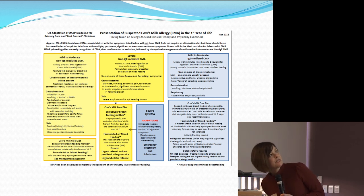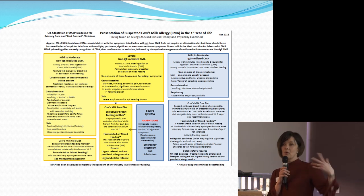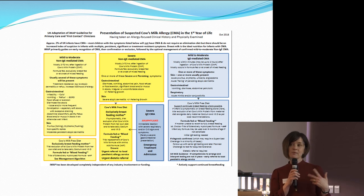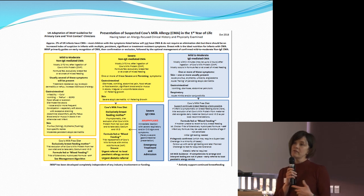So, talking about the treatment, we're really just concentrating on the mild to moderate non-IgE mediated cow's milk allergy, which is what we mainly see. So once we see these infant symptoms of non-IgE mediated cow's milk protein allergy, if the baby's formula fed, we would want to go to an extensively hydrolyzed formula, such as your Nutramigens, Aptamil Pepti. If mum is exclusively breastfeeding, we would do a trial of a complete cow's milk protein-free diet for her and a calcium and vitamin D supplement. We would try that for 4 to 6 weeks and then gradually reintroduce cow's milk protein again to confirm diagnosis.